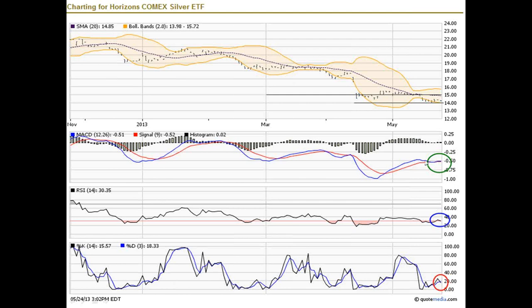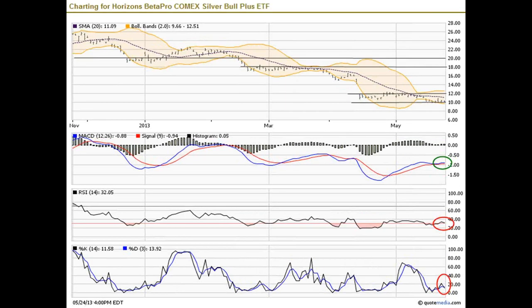We do have a positive MACD, but looking at the chart, it's going to have a tough time breaking through the $15 mark, especially as silver continues to fall. Silver bull plus, so this is when silver moves up 10 cents, we'll say, or 10 points, the ETF is going to move up 20. Okay, if it drops 10, it's going to fall 20.